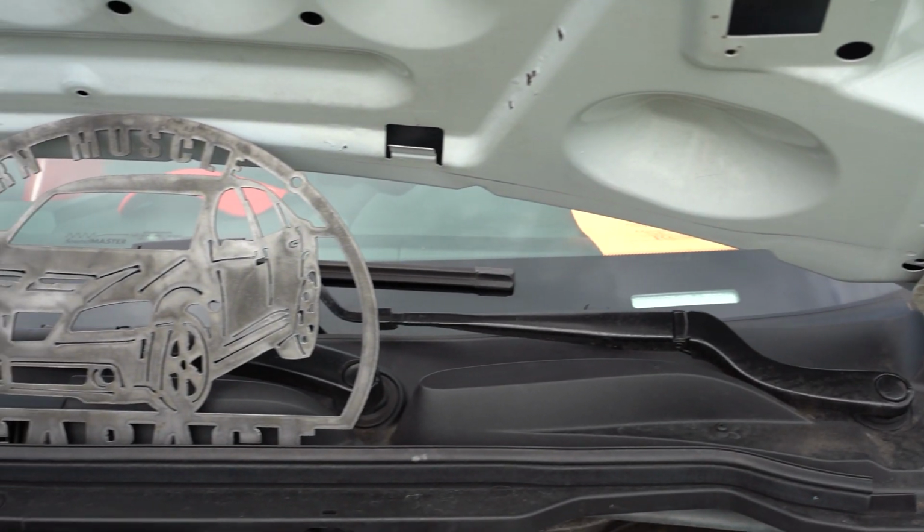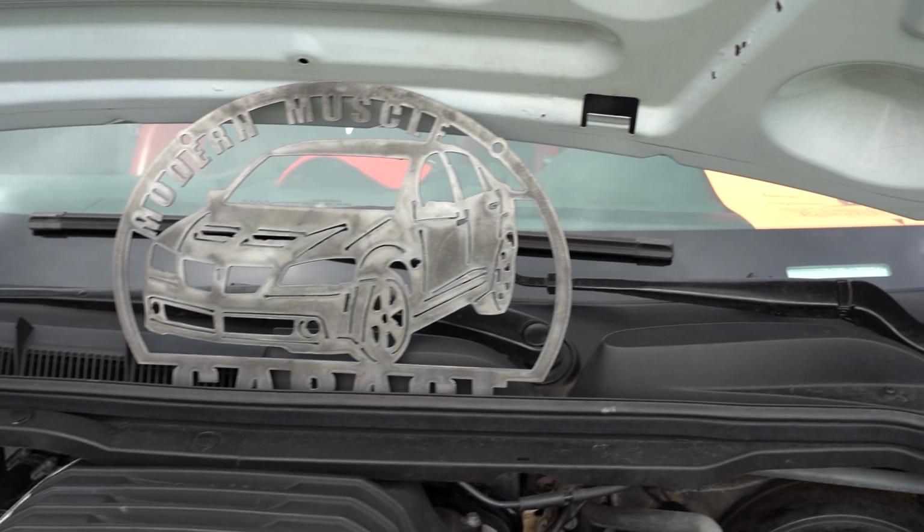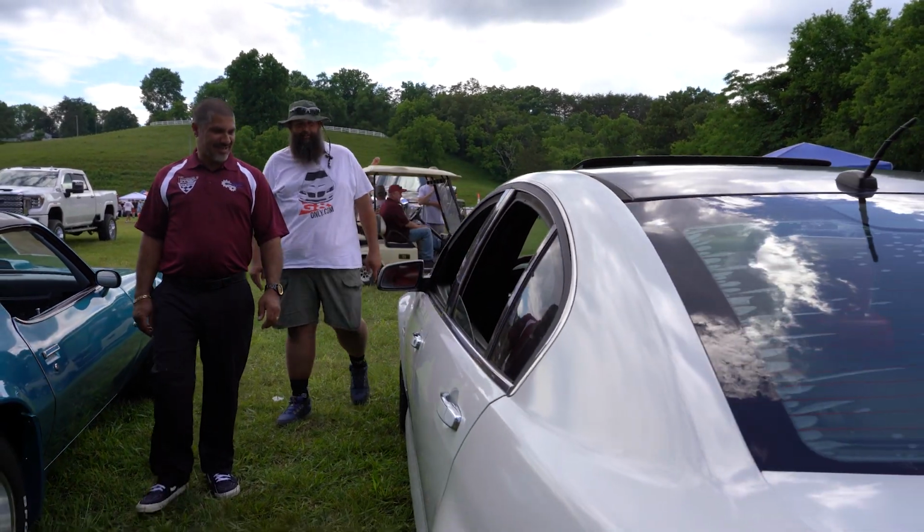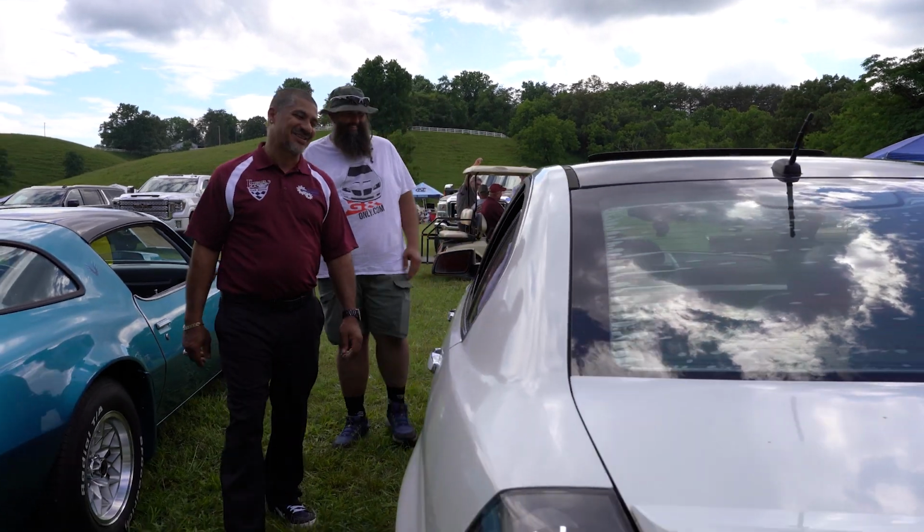G8 only long tube headers with a solo Wake the Neighbors exhaust system. Yep, absolutely. I bet it's really loud. That's nice. Yeah, just a little bit. I think that's the reason I call it the Wake the Neighbors package. It sounded good when I cranked it.